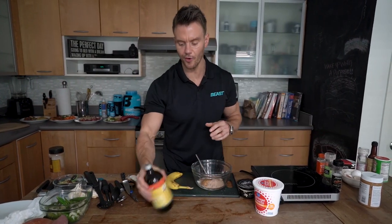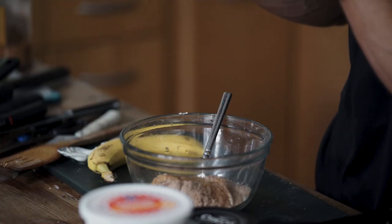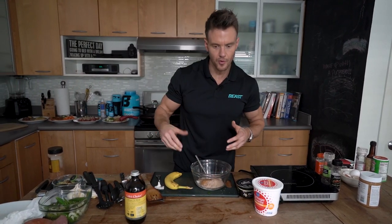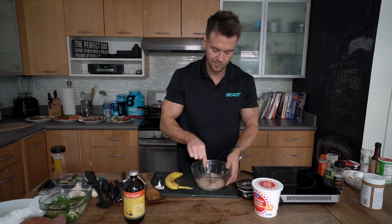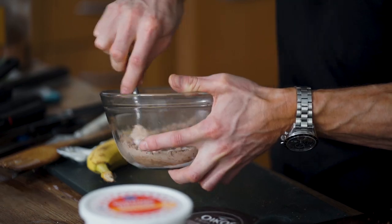A flaxseed oil or something like this, a cold pressed udo's oil. I love this, it's got this really kind of nutty flavor. It's great to mix in from everything from salads to oatmeal, smoothies, and something like this as well, nighttime dessert. I'm gonna mix that all up.